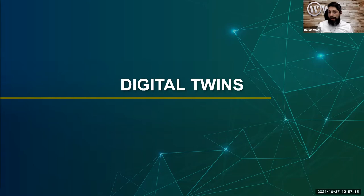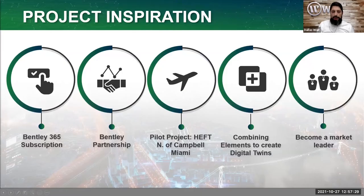So again, we're going to start off with project inspiration, right? What inspired us to go down this pathway for digital twins? Well, we saw a need to combine all of our assets into one software. For the past several years, we've really seen a limit to software capability. A lot of our components in the engineering community can be separated. So digital twins has kind of opened the door for us to combine several services into one software.